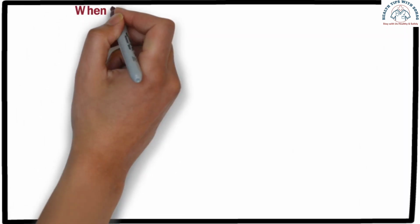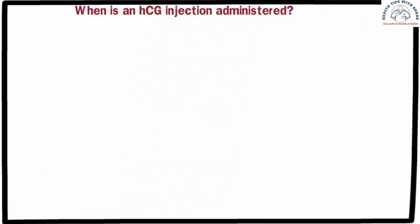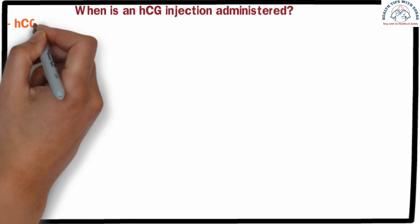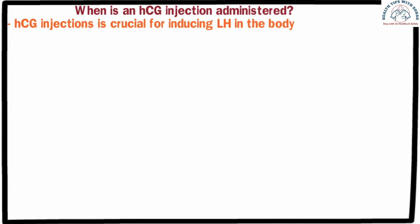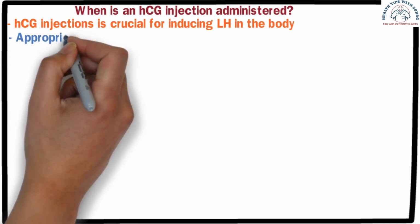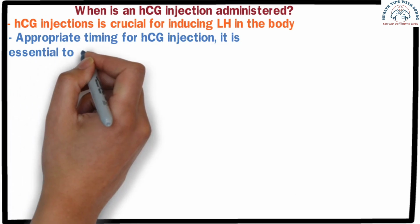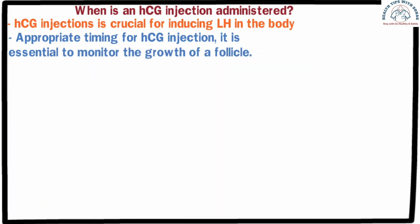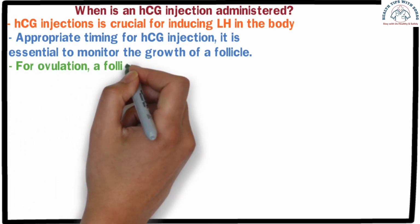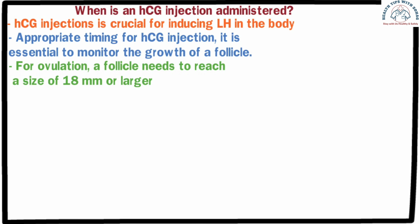Now let's discuss when is an hCG injection administered. The administration of hCG injection is crucial for inducing luteinizing hormone in the body, which is necessary for ovulation. To determine the appropriate timing for hCG injection, it is essential to monitor the growth of a follicle. For ovulation, a follicle needs to reach a size of 18 mm or larger. When a follicle reaches 18 mm, it is considered mature.